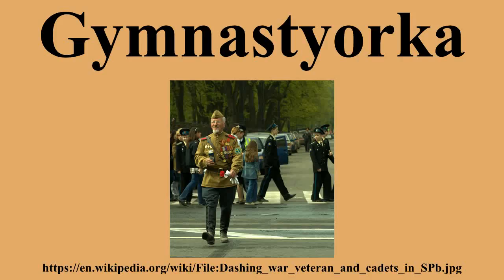Gymnastyorka was a Russian military shirt tunic comprising a pullover-style garment with a standing collar having double-button closure. Additionally, one or two upper chest pockets, with or without flaps, may have been worn. It had provision for shoulder boards and sometimes reinforced elbows and cuffs.